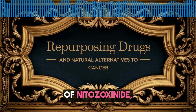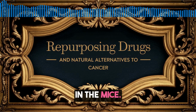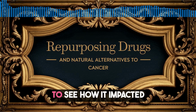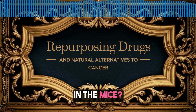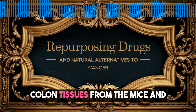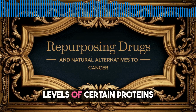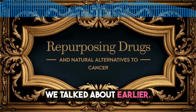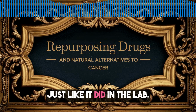Precisely. In the case of nitazoxanide, they used a chemical called DMH to induce colon cancer in the mice. Then they divided the mice into groups, some receiving nitazoxanide and others not, to see how it impacted tumor growth. And what did they find? Did it actually work in the mice? The results were very promising. The researchers examined the colon tissues from the mice and found that those treated with nitazoxanide had decreased levels of certain proteins associated with that Wnt/beta-catenin signaling pathway we talked about earlier. So it was like the nitazoxanide was putting the brakes on that pathway in a living organism, just like it did in the lab. Exactly.